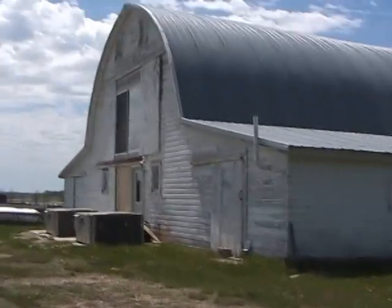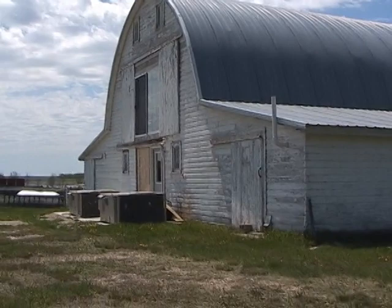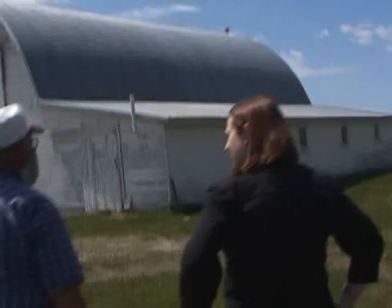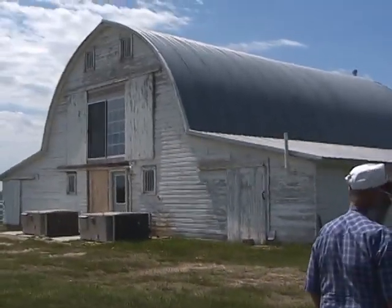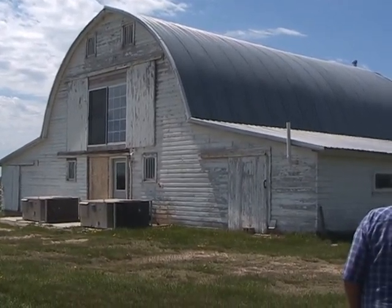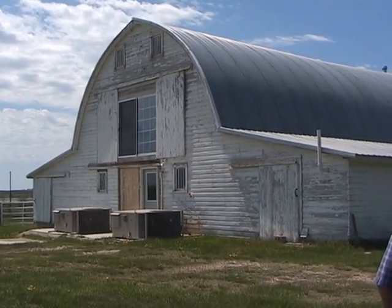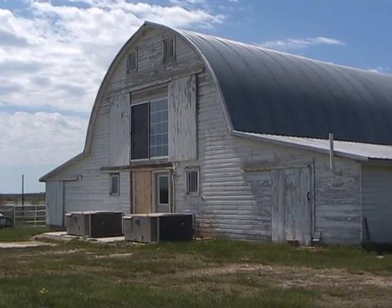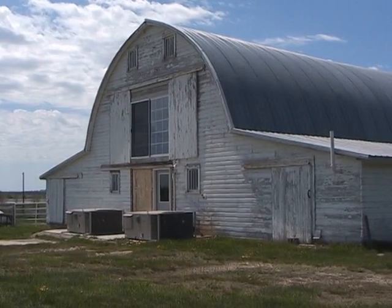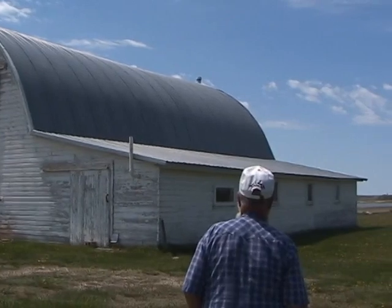Was moved? Okay. Yes, that was moved in, let me think, in 72. In 72 is when we moved this in. Where was it moved from? Southwest of Gackle. Used to be a place southwest of Gackle, a farmer that had it. In fact, it was Alice's uncle. Alice's uncle, okay. So we did a lot of work on it. We redid the roof several times already, and we put tin on now.